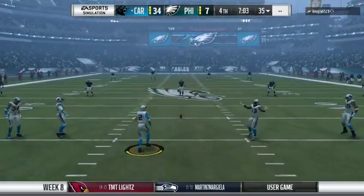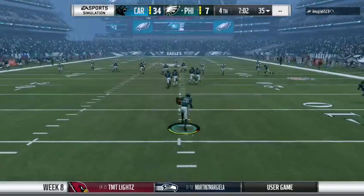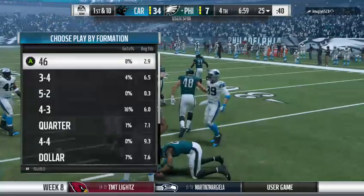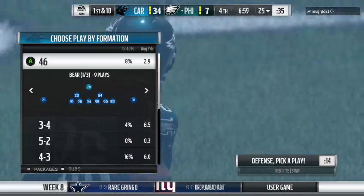Set now to kick this one away, and off it goes. This is taken at the 3. And not a bad return here. He gets it out to the 25-yard line. Here's the Philadelphia offensive unit now as they head out to take over possession.